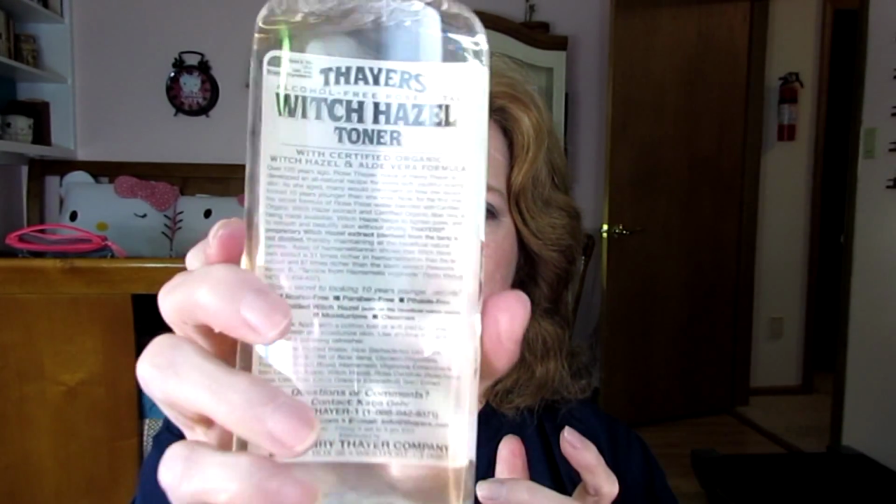It doesn't have alcohol in it. This is Thayer's Rose Petal Witch Hazel with aloe vera. The rose petal gives it a pleasant scent. The aloe vera is very calming. It feels really good. You can actually read it right through the bottle. It's not overly drying because it's not, strictly speaking, regular witch hazel. It's got aloe incorporated into it, so you can use it twice a day without it irritating your skin, and it also has medicinal properties.